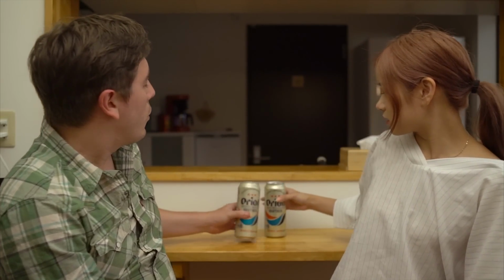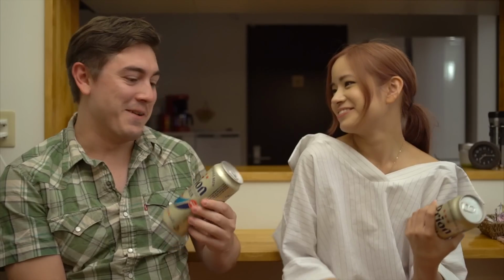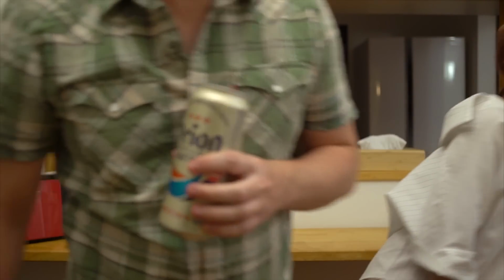which is Orion. And it looks pretty colourful. I've never had it. Have you ever had it? No. Well, let's find out if it's any good. Let's drink it. Kampai time.